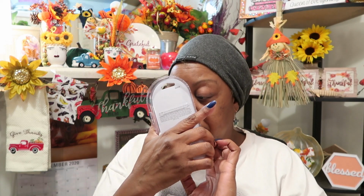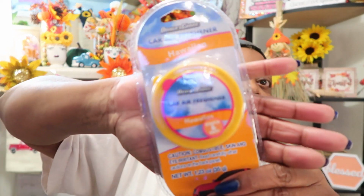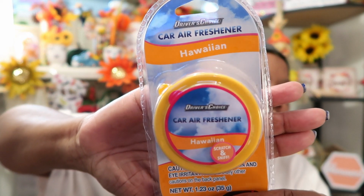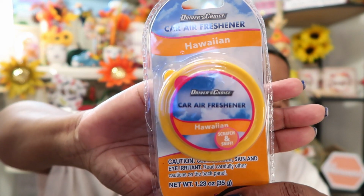I thought that was great. So I got the new car one. I thought I got a different kind, but I got 2 new cars, because I thought they only had 2, the new car. So I got 2 of the new car smells, and then I got the Hawaiian, and they both said scratch and sniff. Ooh, I'm gonna take that new car one back and get me another Hawaiian, y'all. This smells so good.